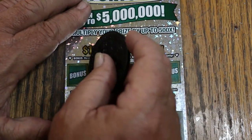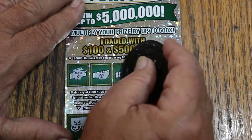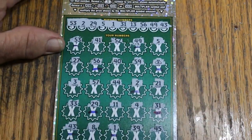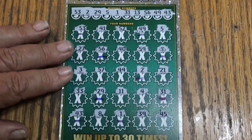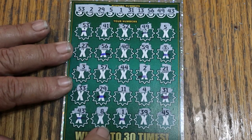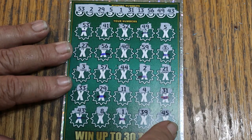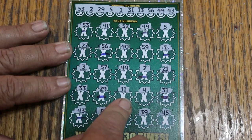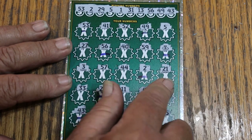Bonuses. No. No. No. No. And no on the bonuses. All right. Did I miss anything? 9's a weird number. Let me just double check. Save 8, 39, 45. No. 33 is a no. 11. Normally I don't do it this way, but I've just been puzzled by that 9.